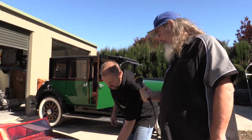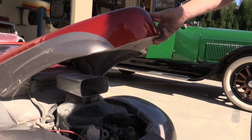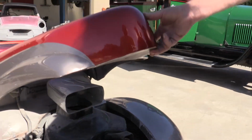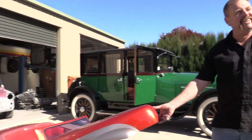It's a 16 horse Briggs and Stratton V twin, so it's about 900 odd cc's. A little get up and go there. It goes all right. We've got a hydrostatic transmission in the back, so it's got forward and reverse on it. And as you can see, it's had a fair old beating.